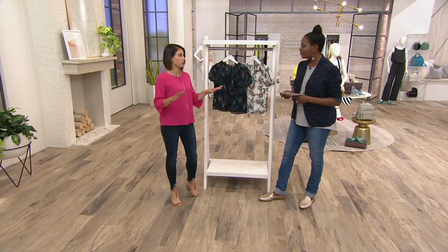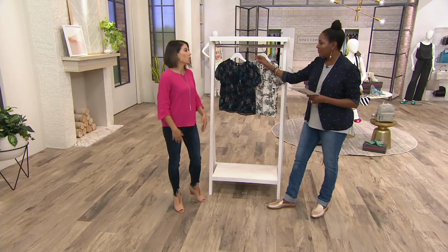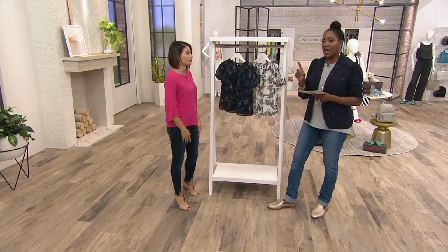Everything in the show is machine washable except one item, and it's a special piece: this little blazer jacket. So easy living that you can wear from work to weekend, desk to dinner, and feel comfortable in what you're wearing. And we'll talk about sizing.